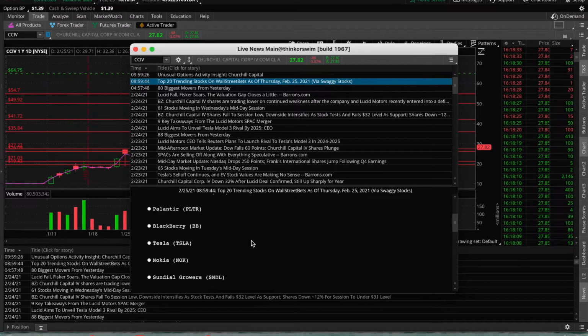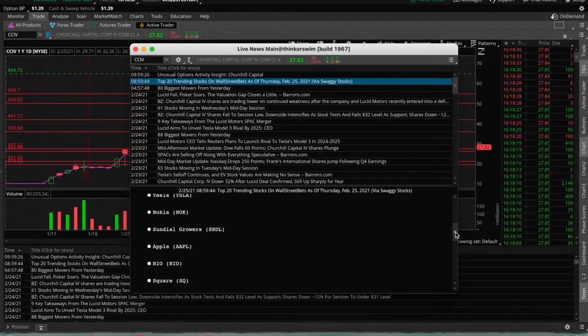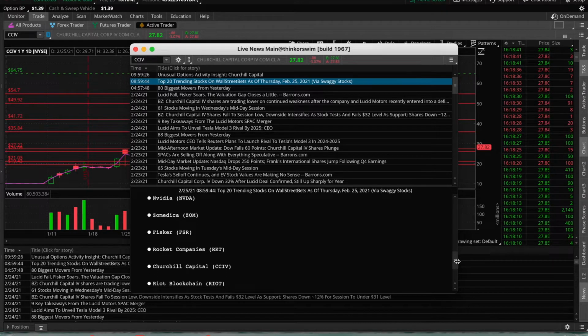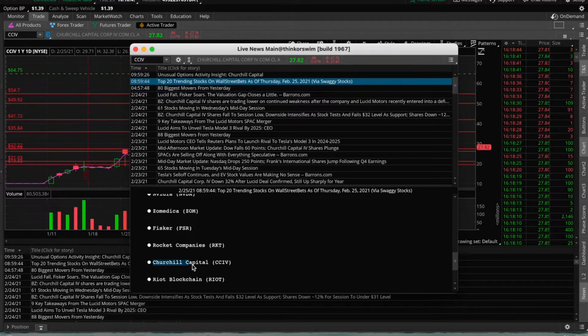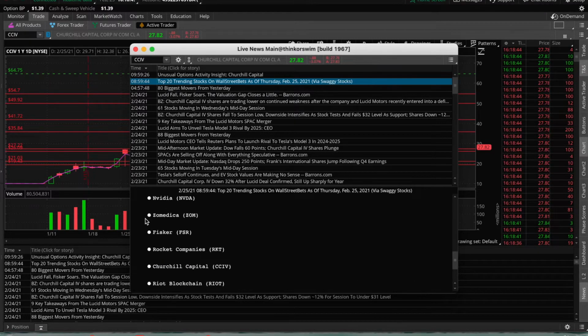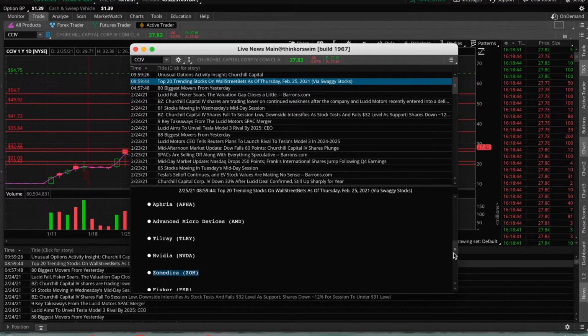So right here, I was happy to see that CCIV is on Wall Street Bets' watch list. CCIV is one of the 20, and I'm very pleased. And ZOM, I want to show you that too. We'll talk about ZOM later, but CCIV is good.